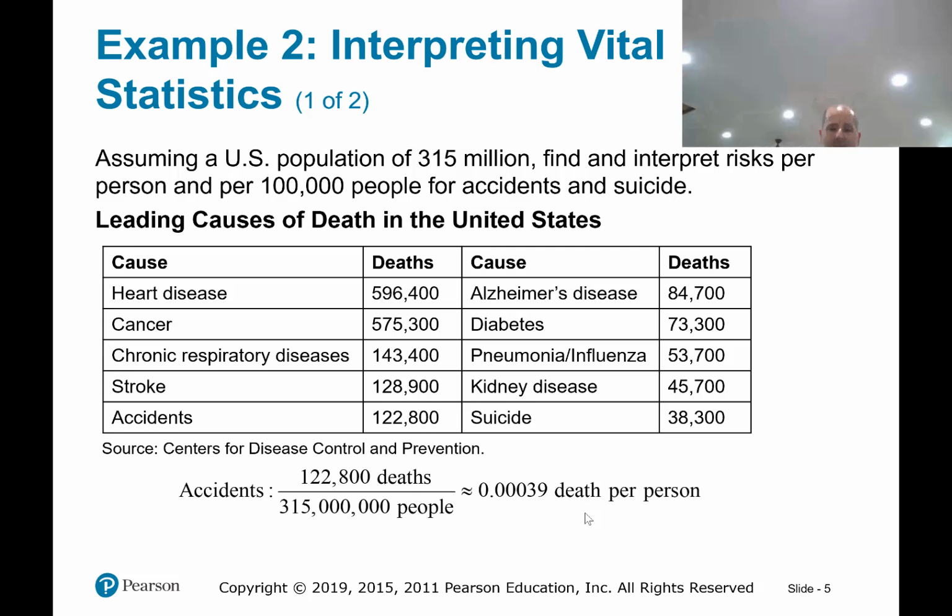So if we want to write this as a percentage, this would be approximately 0.039% of the population dies because of accidents. So a very, very small percentage. Or, if we want to do this per 100,000 people, we would write it this way: 39 deaths per 100,000 people. So out of 100,000 people, 39 people will die due to accidents.